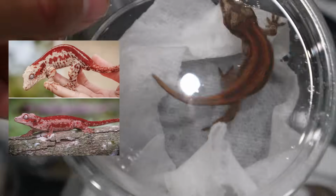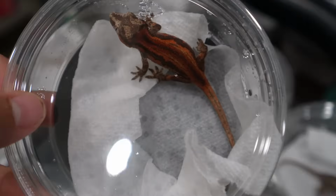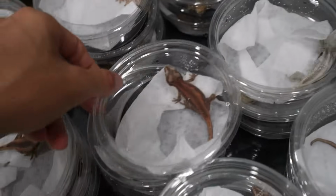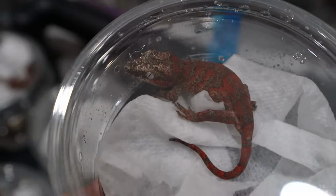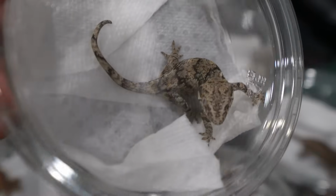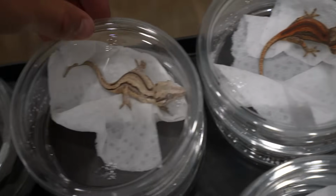This is a Cosmo and DD2, or Deadpool Daughter 2, offspring. So that's a Deadpool line animal. This super blotch is actually insane. If you don't like super blotches, how about bandits? This bandit, incredible. Some Pennywise offspring, some more red stripes.